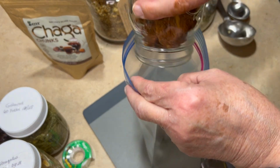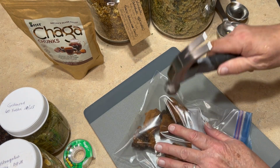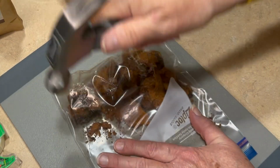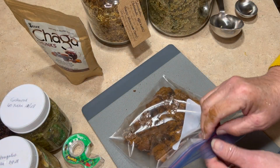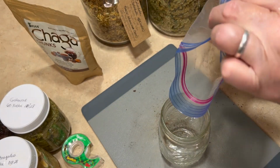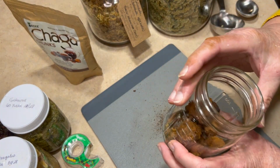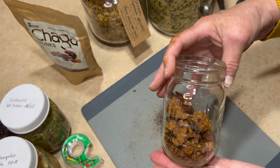I'm going to put the pieces in a Ziploc bag just so that they don't fly everywhere. It's not easy. All right, that is much smaller pieces. So now let's put that in our jar. All right, much better. We still have some kind of big chunks, but we'll see how it works.